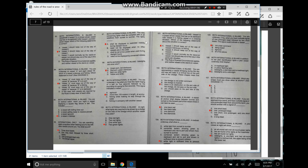Okay, 99, both international and inland. You are underway in fog when you hear the rapid ringing of a bell for 5 seconds followed by the sounding of a gong for 5 seconds. This signal indicates a vessel, B, more than 100 meters in length, at anchor. More than 100 meters in length, at anchor.